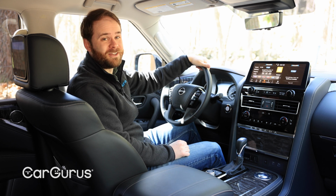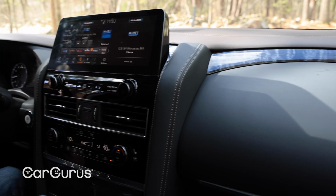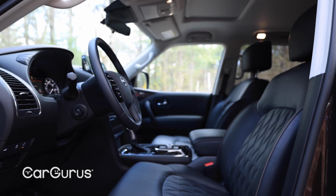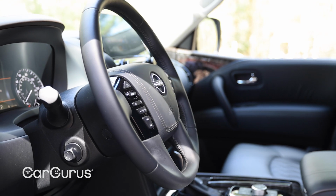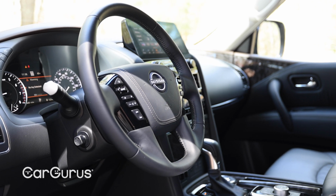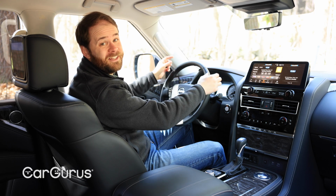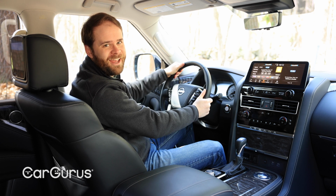The rest of the interior space does feel pretty similar to the 2020 pre-refresh model. The front seats aren't nearly adjustable enough for my taste, particularly with regards to thigh support. The steering wheel features Nissan's updated logo, but could stand to be a bit beefier. When I'm in command of a 5.6-liter V8 engine, I just want something a little chunkier in my hands.